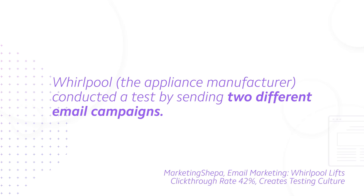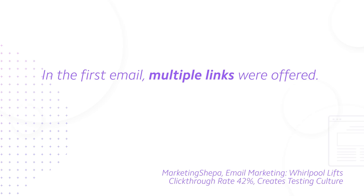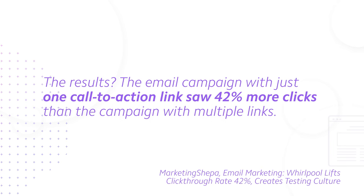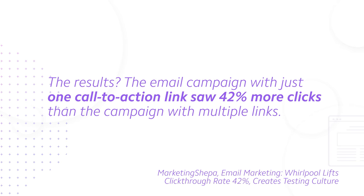Here's another example. Whirlpool, the appliance manufacturer, conducted a test by sending 2 different email campaigns. In the first email, multiple links were offered. In the second email, just 1 action link was included. The results? The email campaign with just one call to action link saw 42% more clicks than the campaign with multiple links. Again, less options equal more action. And there's even more than that.